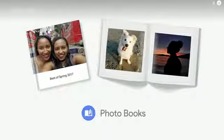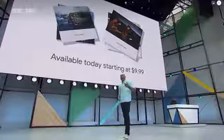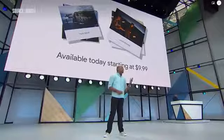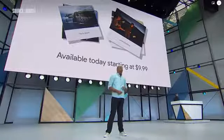Finally, we know sharing doesn't always happen through apps and screens. And today, we're bringing it all together with the launch of PhotoBooks. They're beautiful, high quality with a clean and modern design, but the best part is that they're incredibly easy to make, even on your phone. PhotoBooks are available today in the US on photos.google.com, and they'll be rolling out on Android and iOS next week.